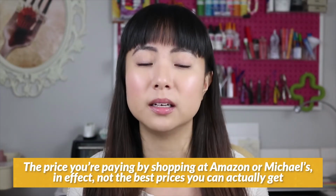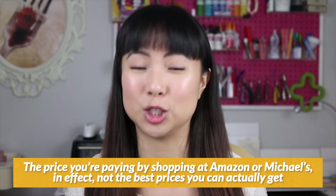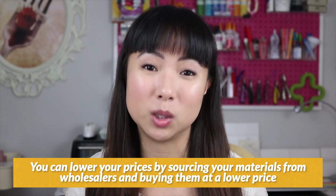So those distributors and wholesalers are that middleman that gets to buy the products from the manufacturers at a very, very low cost. And then when the distributor sells them to retail stores or to consumers, they mark up the price so they can make a profit. So the price you're paying by shopping at Amazon or Michael's, in effect, is not the best price you can actually get. So when you're adding up your product price, you're going to end up with a potentially high product price because your materials were bought at a higher price point. Now, you can lower your prices by sourcing your materials from wholesalers and buying them at a lower price.